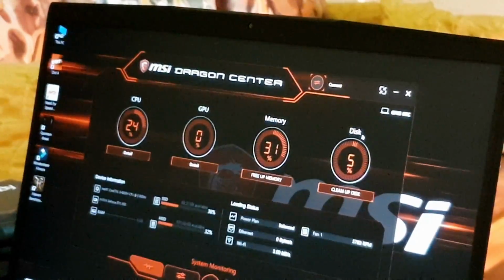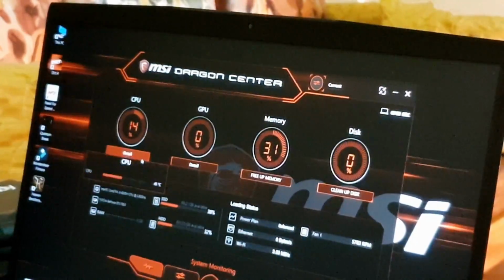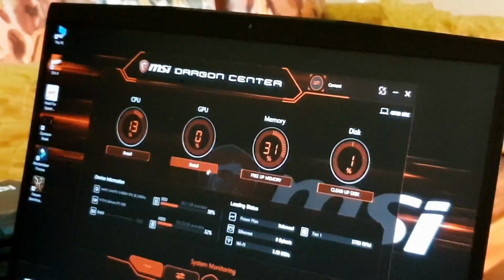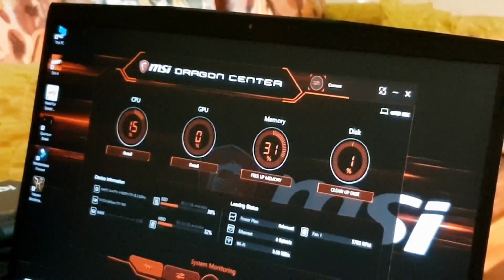So these are the results after playing Quantum Break for around half an hour or more than that. So the CPU temperature right now is at 46 degrees Celsius, and GPU core clock is 139 megahertz. And this is for 45 degrees Celsius. Let's have a look.